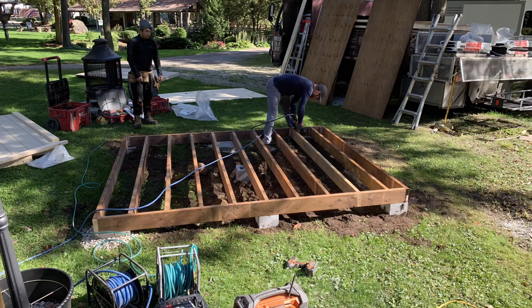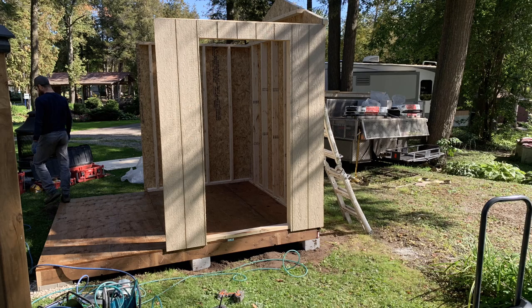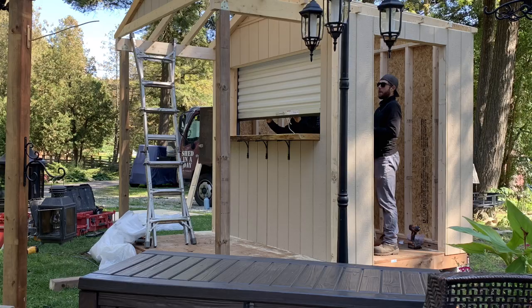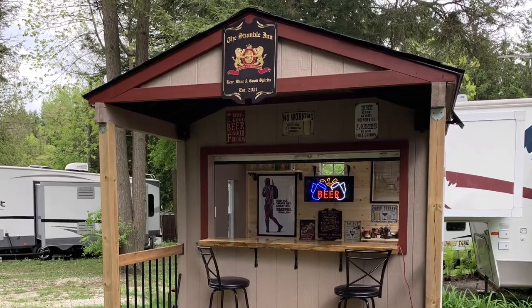Not just any shed, mind you. No, this was going to be a hybrid of practical storage and full-on fun. Enter then the pub shed that would come to be known far and wide as the Stumble Inn.